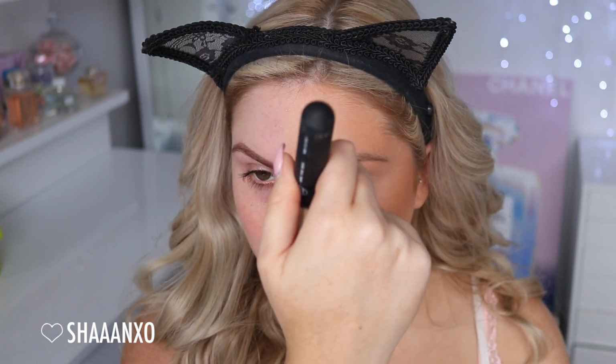My nose is one of my body features where I have a love-hate relationship. I like my nose overall, but it's just a little bit crooked, and I really hate that. So I kind of put a little bit of bronzer on top of the bridge of my nose, and it helps to kind of hide it a little bit. It almost gives that kind of contoured effect without contouring, because I'm really bad at contouring my nose.